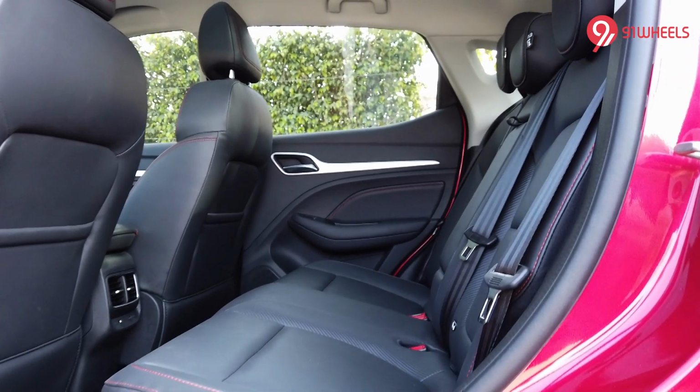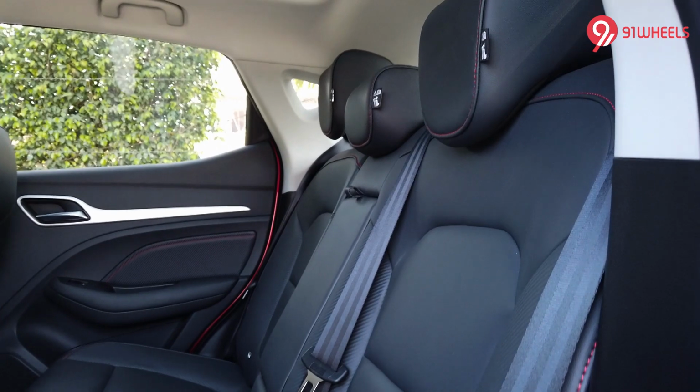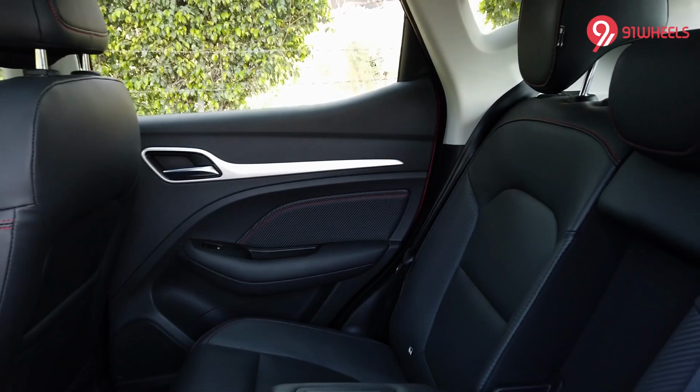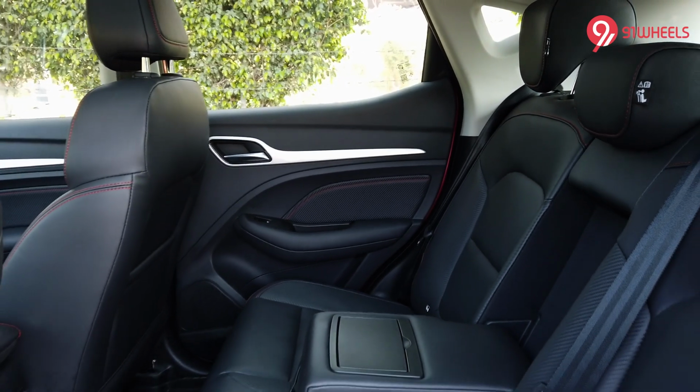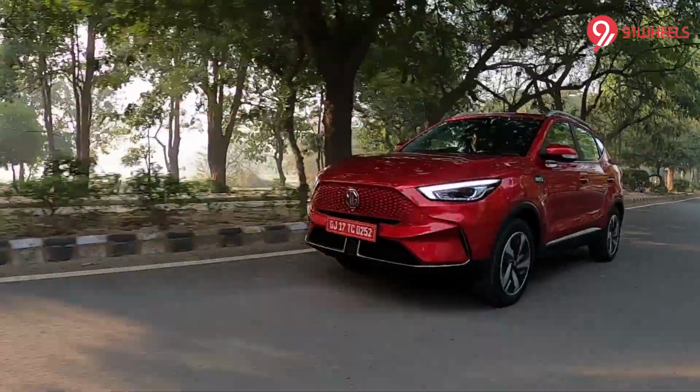Also, what remains impressive is that you get a proper adjustable headrest for the center passenger. Also, you get a proper 3-point seat belt, and in terms of safety, I think these small touches do make the MG ZS EV a sorted family vehicle.